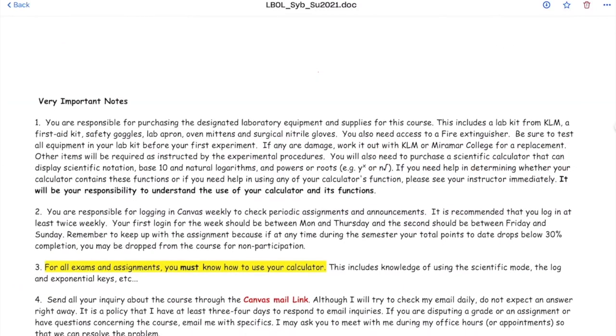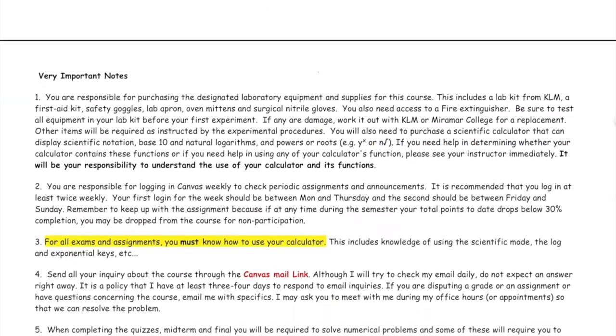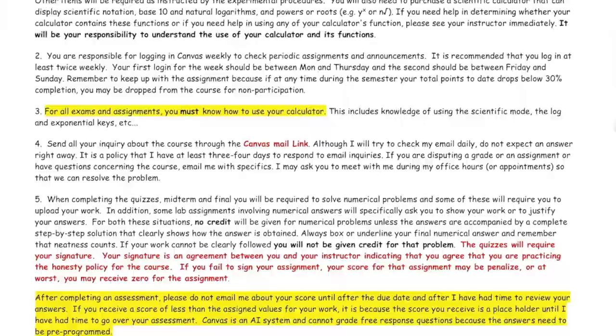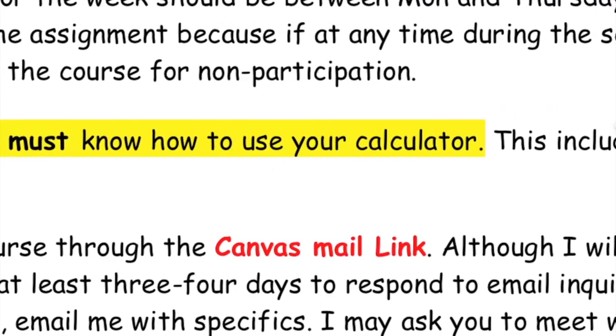The rest of these are just very important information. Talks about honesty policy, talks about making sure that you know how to use your calculator, making sure that when you have an exam that asks you to show your work, you write it on a piece of paper and then upload it into the question for that particular quiz, okay? If you're going to email me, you need to make sure you send it via Canvas, okay?